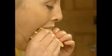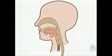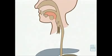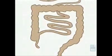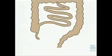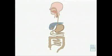When you put food in your mouth, it's starting a journey through your digestive system. The digestive system is a tube-like structure up to 9 meters long, running from the mouth to the anus. Some nutrients are made up of large molecules. These have to be broken down into molecules small enough to dissolve in your blood. Only then can your body use them. This process is called digestion.